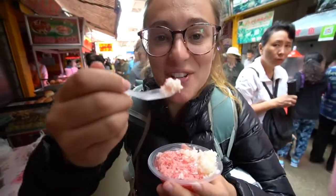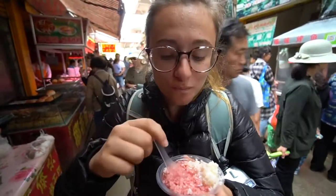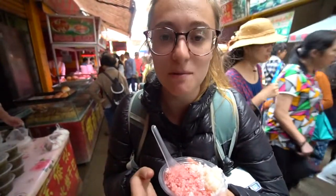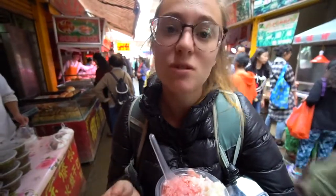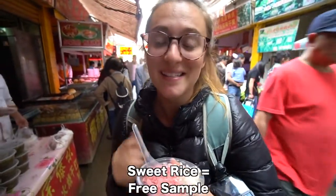All right, so I'm gonna give it a try now. What's surprising about it is that it's served cold. I kind of thought it would be room temperature. That's really nice and sweet. It's not too sweet. What do you think about the bumblebees? I don't like bumblebees, but luckily they're more interested in the dessert than they are me, so it's okay.